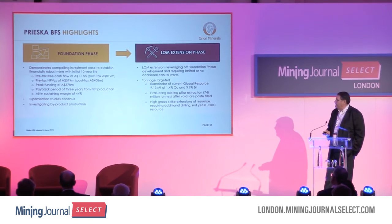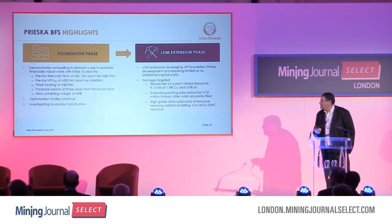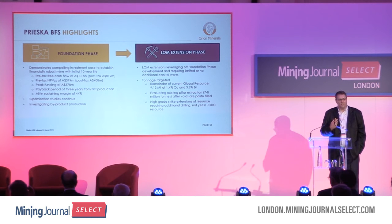So the foundation phase has an NPV pre-tax of 1.1 billion Australian dollars, 819 million of free cash flow there. The NPV, 574 pre-tax, 408 post-tax. The reason why we show pre-tax in South Africa, we've got a particularly friendly tax regime. And all of our continued capital and all of our continued exploration is defrayed against tax. So it's actually an important investment criteria for us to show pre-tax financing there. We also finance the business out of shareholder loans. That gets repaid out of pre-tax money.